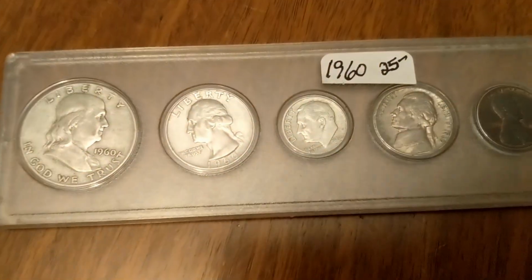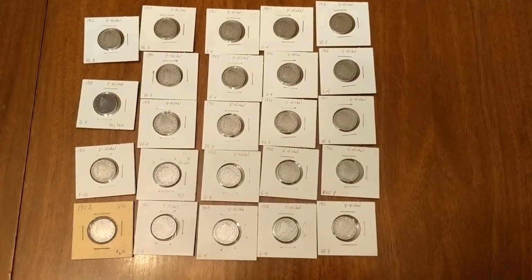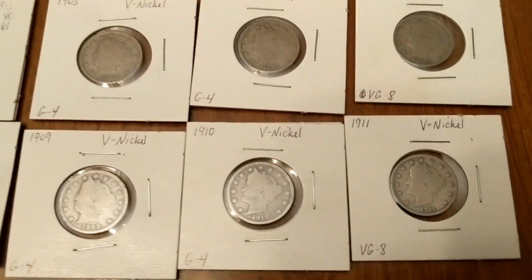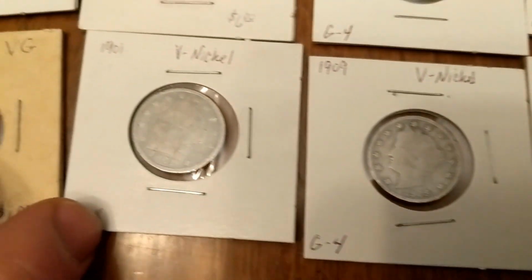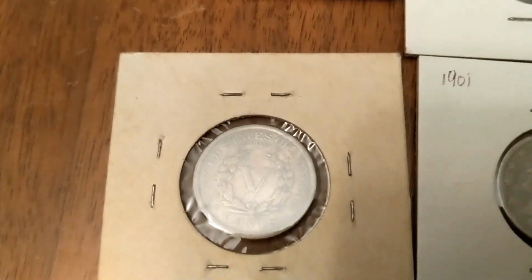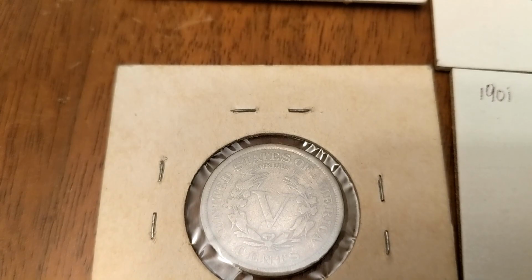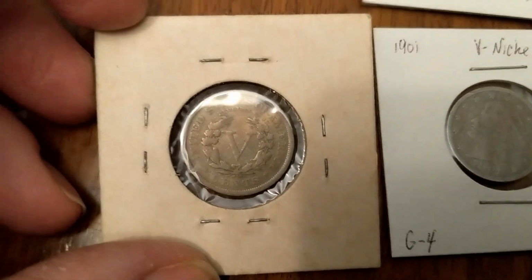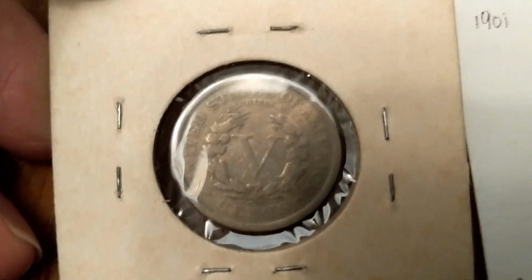Now we'll move on to the nickels. First we'll talk about the V nickel, or Victory nickel. It's also called the Liberty Head nickel. The reason they call it a V nickel is on the back they have a V, or Roman numeral 5. And that's what people know it as. V nickels have 0% silver. None of them have any silver.